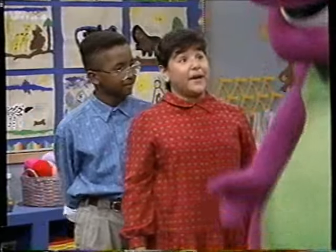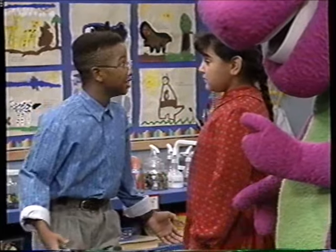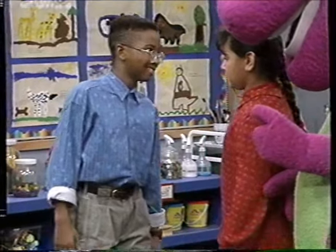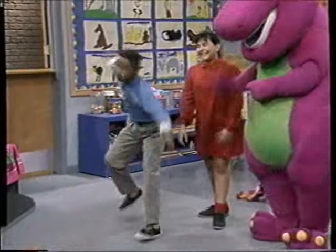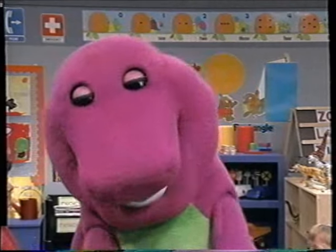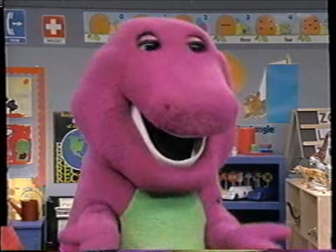We can learn a lot about animals at the zoo. My dad took me there last week, and the zookeeper told me that elephants run on their tiptoes like this. Oh, Derek, you're so funny. Moving like animals can be lots of fun. Let's try it with a little music.